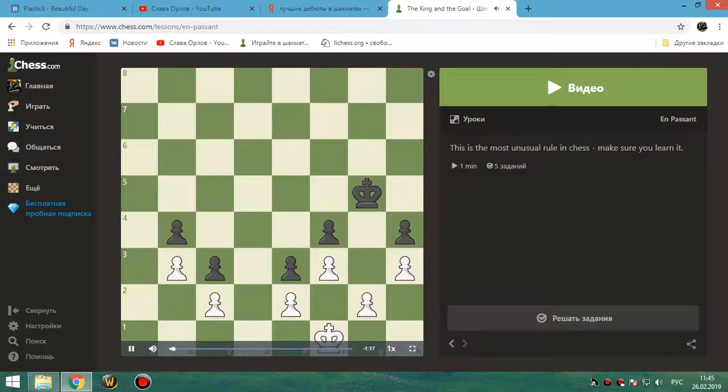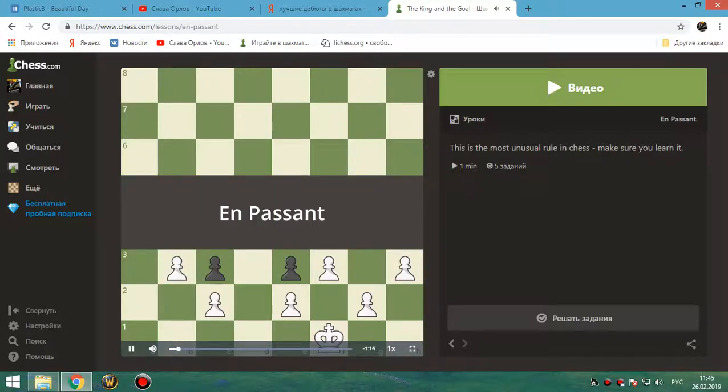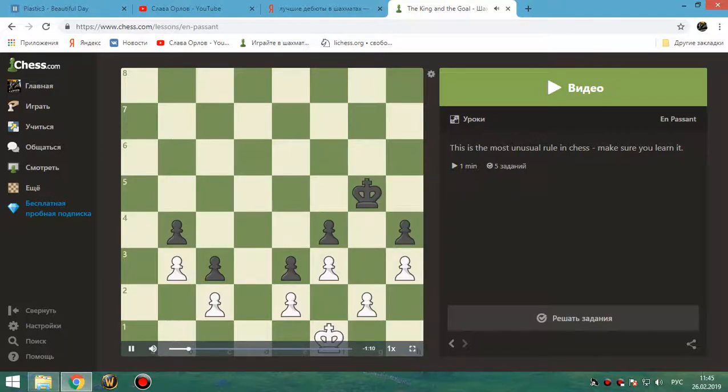The last weird rule in chess is called en passant, which is French for in passing. This rule was introduced at the same time that pawns were allowed to move forward two squares on their first move. When that happened, sometimes pawns would move past other pawns without giving the other pawn an opportunity to capture, which didn't seem fair. So, en passant was invented.